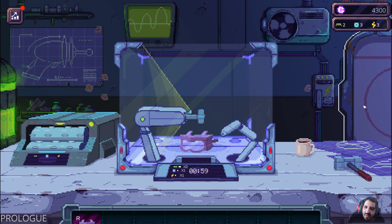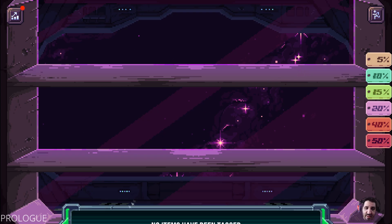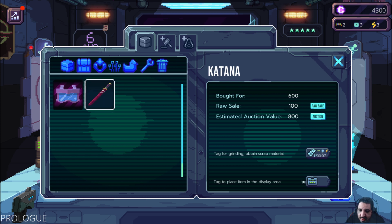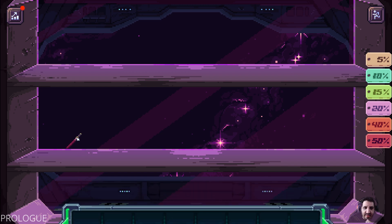Okay, while that does its thing... Yeah, polished my katana, so now let's go ahead and put the katana up here. Okay, let's put this katana up for sale. So we have an estimated auction value of 800 and we bought it for 600. I think we're gonna put it down for maybe 700. Yeah, okay. Let's get you up on that shelf. So let's get this katana up on that shelf.